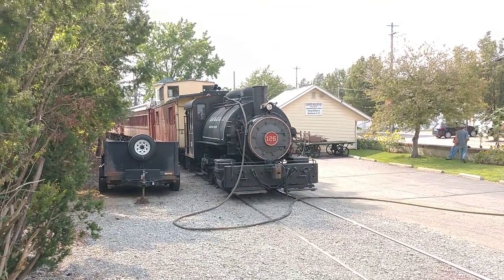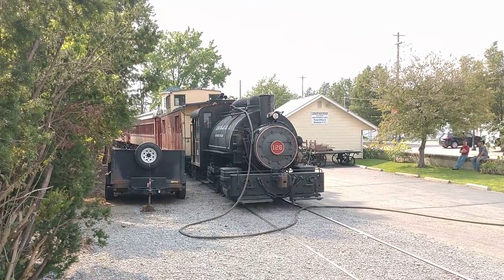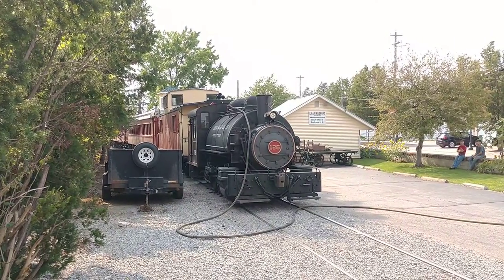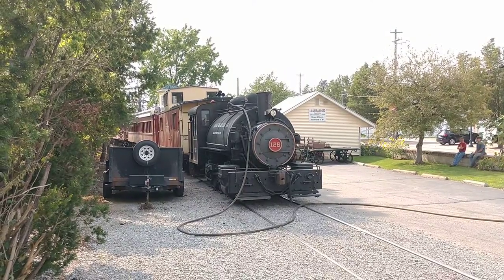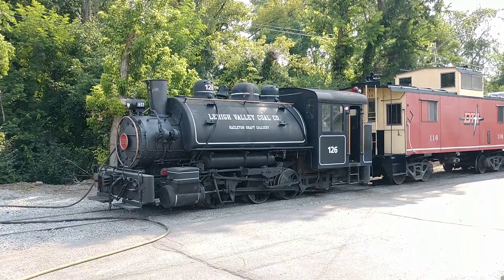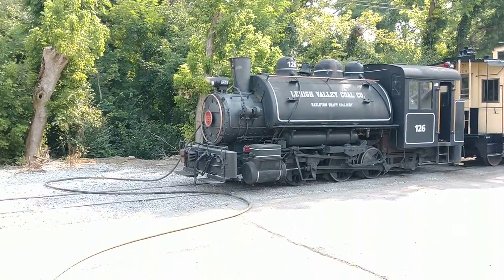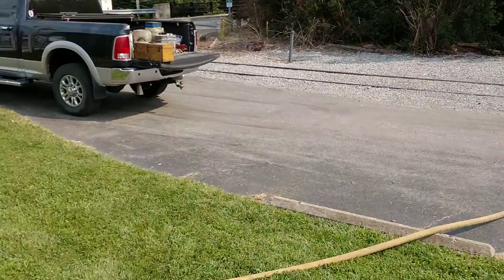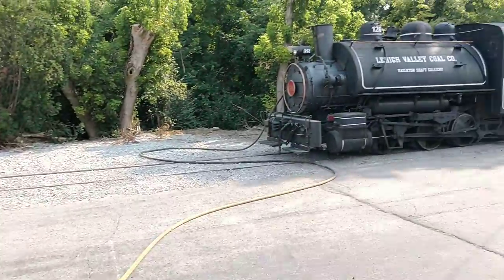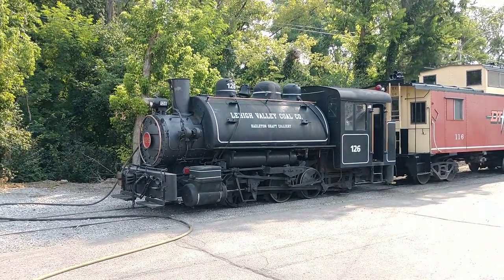But here's the reason that we're here this weekend. Number 126, saddle tank engine, 0-6-0 steam locomotive. I was just talking to the owner, his name's Barney, and he actually owns five of these steam locomotives. He's tapped into the fire hydrant, filling it up with water, and they'll be putting coal in the little tender box there in the morning.